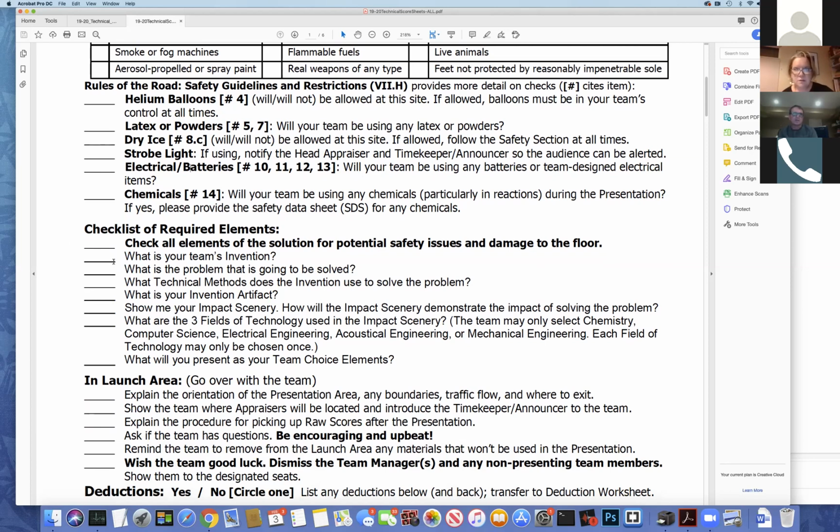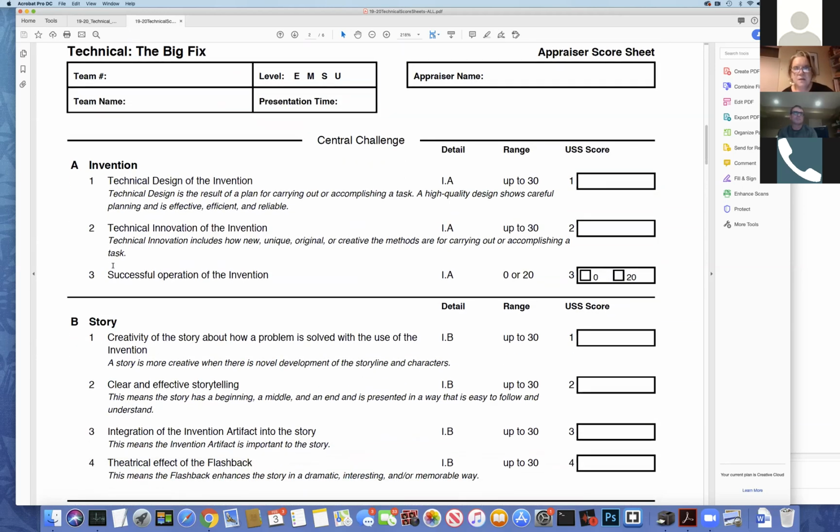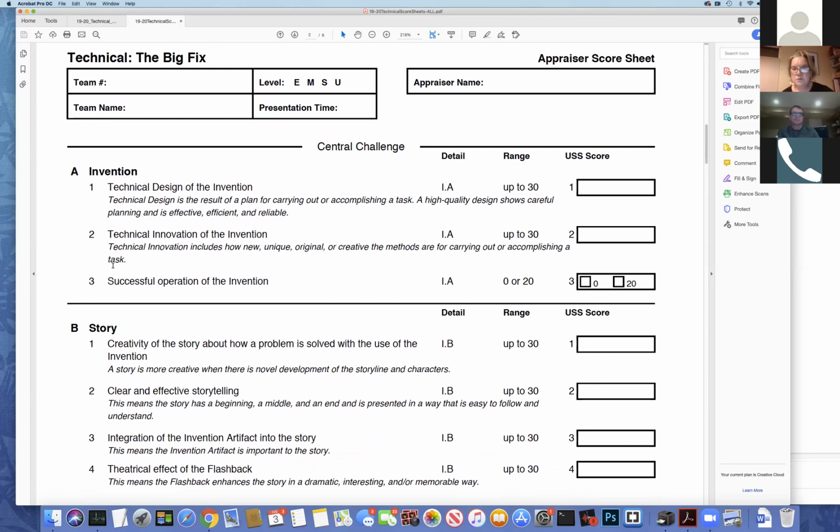So David, do you mind going over to the score sheet? Yep. Next page. Okay. So this is what you will see multiple copies of on tournament day. Where it has the team number, team name, all of that will be on a label. Oh, wait, no, we're doing mobile scoring. Sorry. So this will all be in the computer.